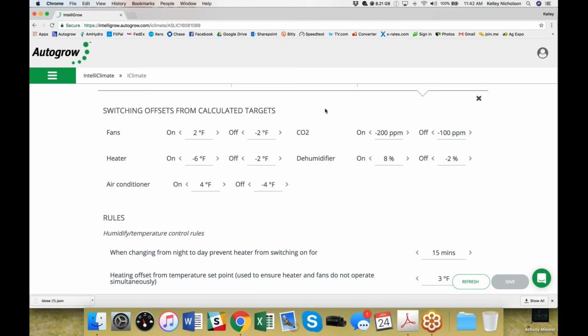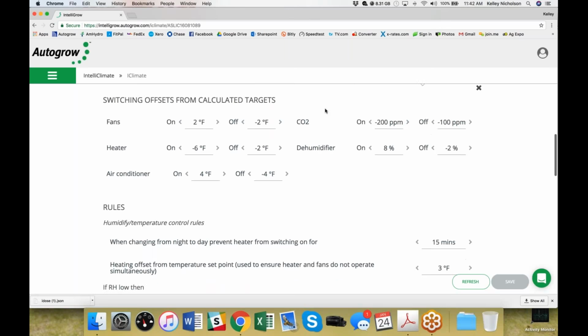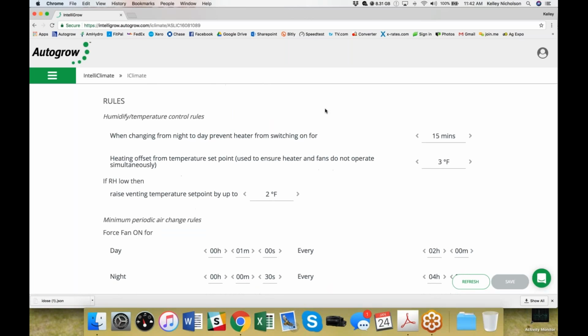We do this so that we're not running a fan and then immediately turning on a heater, because that's inefficient. So we want the room to balance itself out and then only use these expensive, energy-consuming components when necessary. We've also got lots of rules. The rules allow the unit to know how to make changes. For example, as I talked about earlier, if the relative humidity is low, then we can raise the temperature up a bit in the room. So we're allowing it to get warmer to build up the humidity.